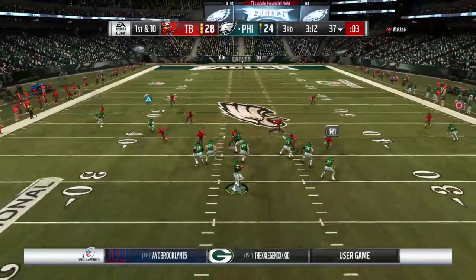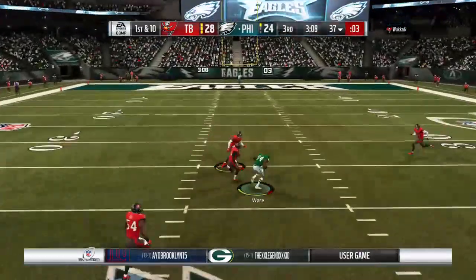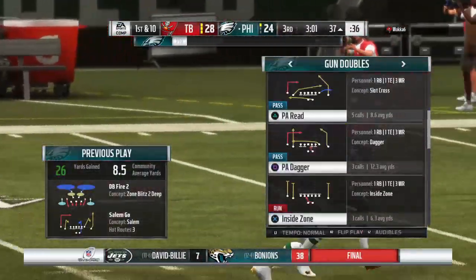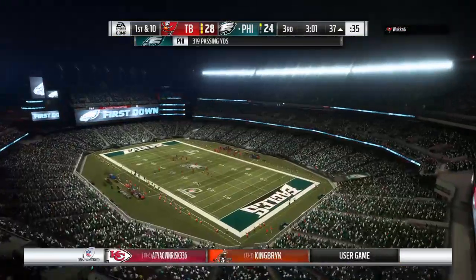Wentz now on 1st down. That's caught by Ware. And they'll get this well past midfield before being stopped just before the 35. A good pickup there, 26 yards.